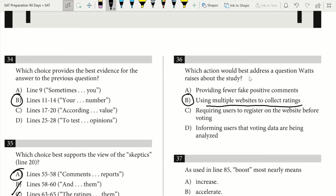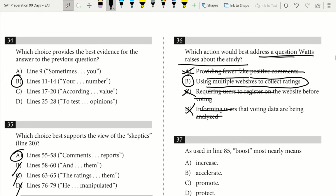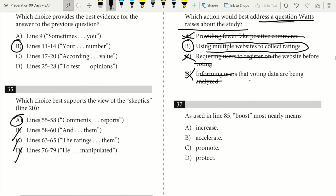So he talks about using multiple websites to collect the ratings, and that would address his question of whether it's specific to this website and specific to this type of news site, right? So that's really going to be our answer there. Providing fewer fake positive comments isn't going to fix that. Neither will requiring users to register before voting, and neither will informing users that the voting data is being analyzed. All right, so that answers his question, because his question was whether it was only specific to that website.